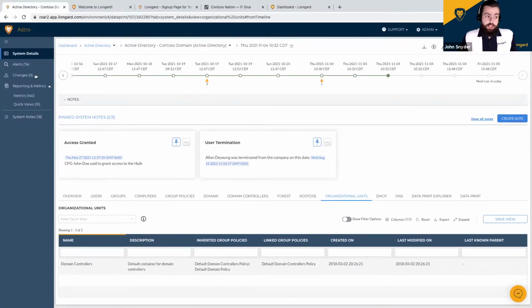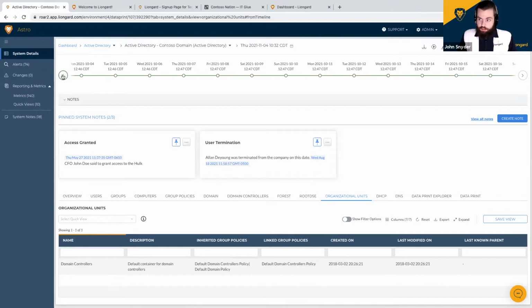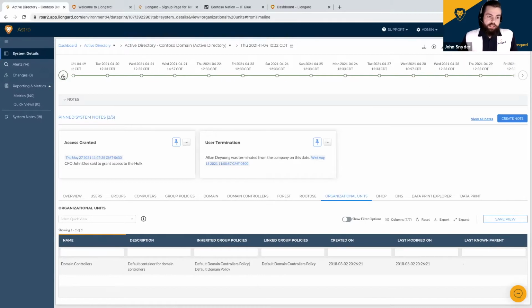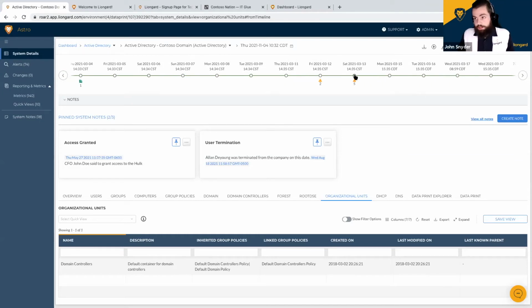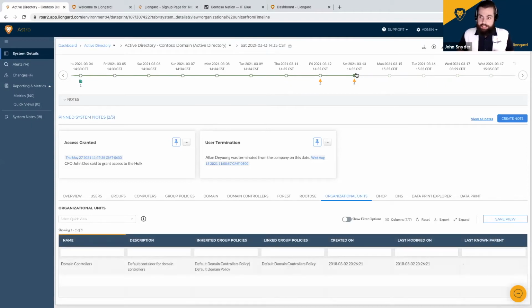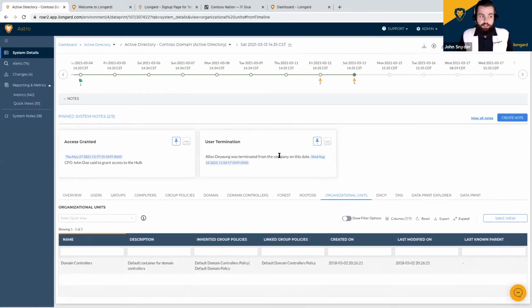Whenever we run the inspection, we do a full audit of the system, looking for adds, moves, changes from one inspection to the next. So whenever we see changes have occurred, we notate it with a yellow delta on the timeline. So we can see here, March 13th, 5 changes occurred. Let's drill in. Now all these details will reflect exactly as they were on March 13th.